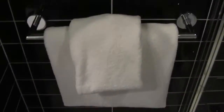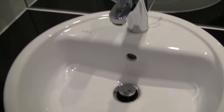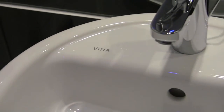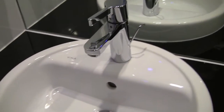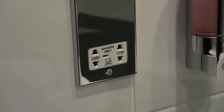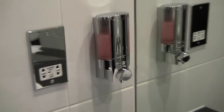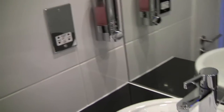There's another towel, or pair of towels in here. And then you have the usual loo roll, tissue, cup, toilet, and round sink made by Vitra. Never heard of them before. It was all Armitage Shanks in my day. And there's the shaver plug, just there, international socket also, and pink homogeneous cleaning gel. Did you get in the shower? Oh, you get white homogeneous cleaning gel in the shower.